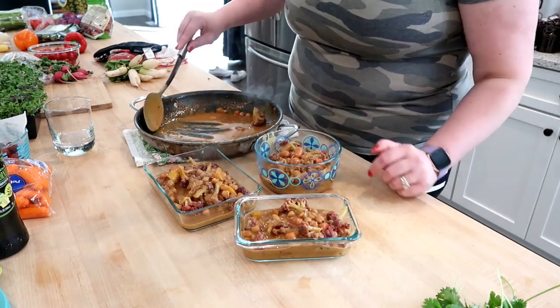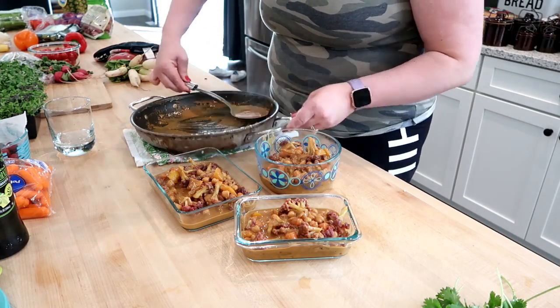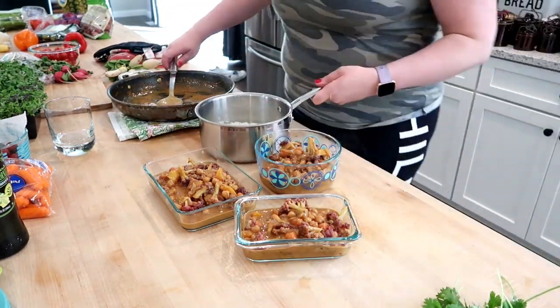fridge. But this will keep in the refrigerator all week, and it's great to take to work for lunch, or even if you don't work outside the home, it's great to just have in the fridge for a quick lunch during the week as well.